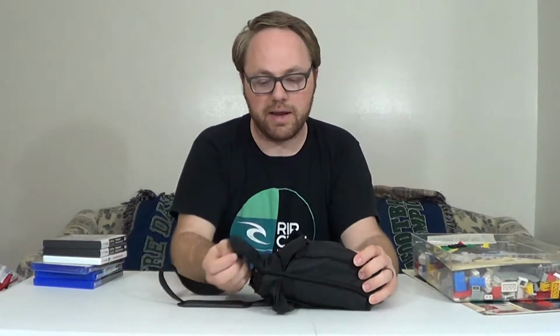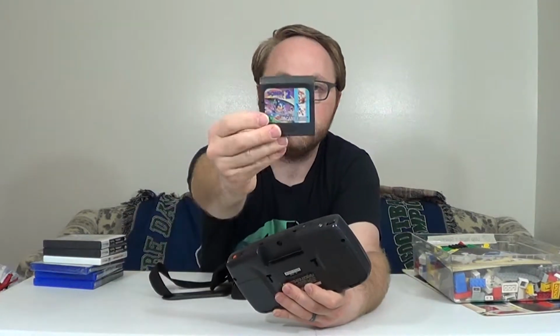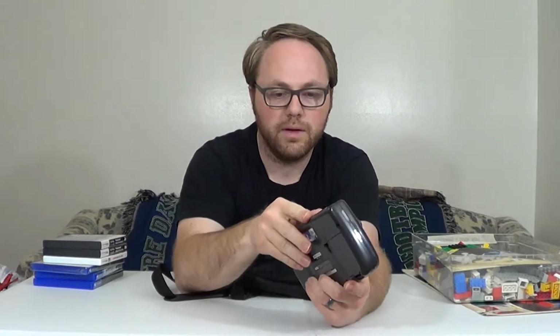Picked this up right here. This is the Game Gear. So there's the Game Gear. There's a copy of Sonic the Hedgehog 2 for Game Gear in there. So yeah, like I said, this guy ended up selling this to me for $15.